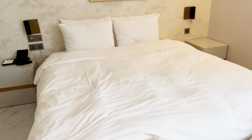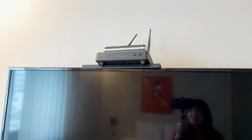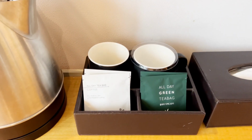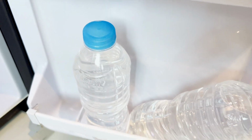And we have a nice sized bed, very pretty. And we have a TV, and you have Wi-Fi access. And the Wi-Fi, it's actually pretty quick. You have a kettle where you can heat up your water, and they give you some complimentary tea and coffee. You have a refrigerator, which has complimentary water.